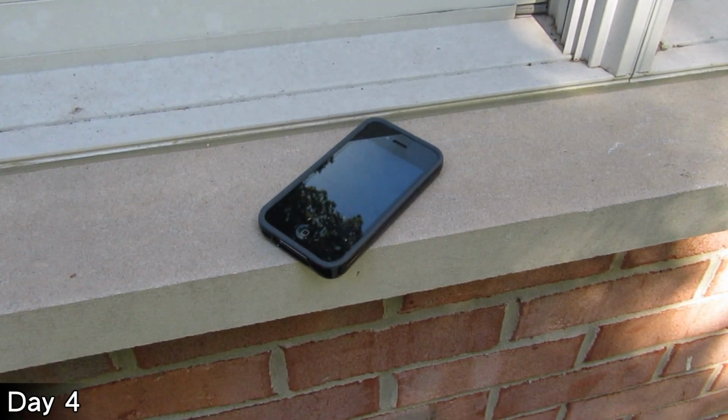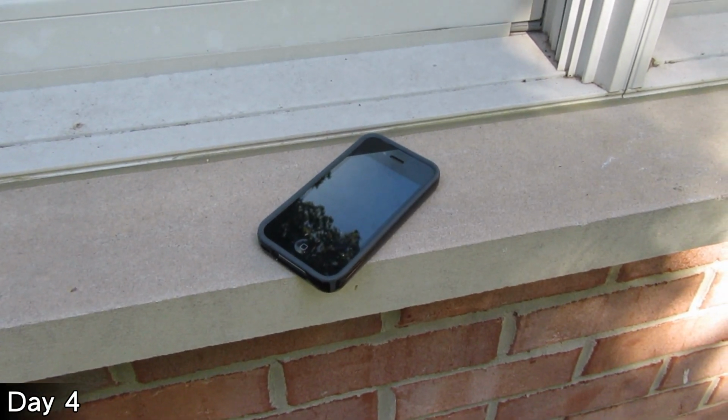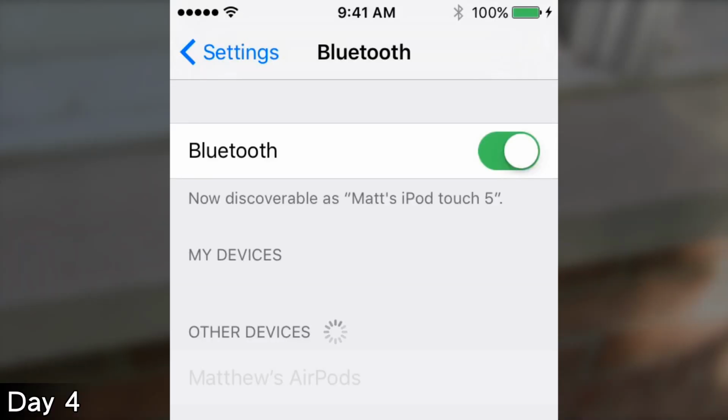Day 4 was very similar to day 3, as it was another school day. The class I went to that day allowed for me to use my AirPods to listen to music while I worked, so I tried that. And it actually worked. The AirPods connected through the Bluetooth settings panel, and it worked perfectly fine.